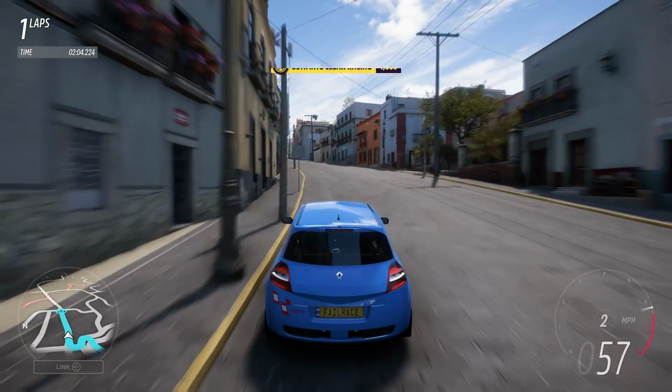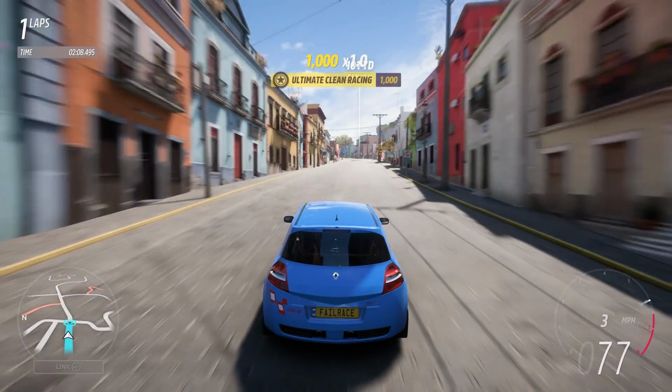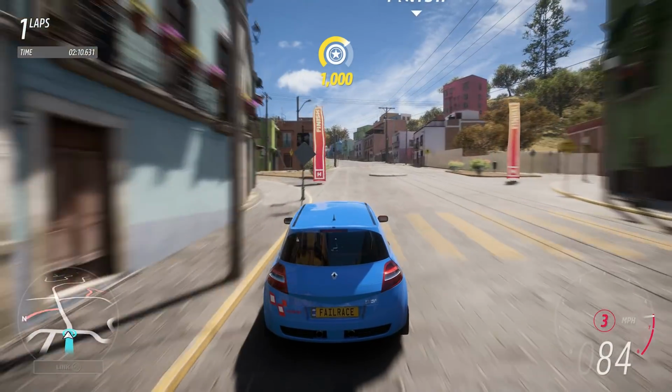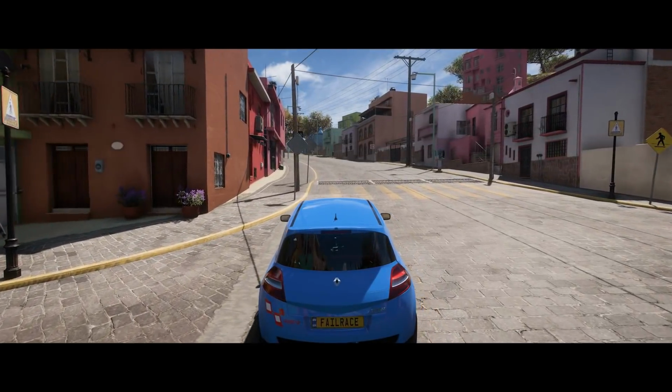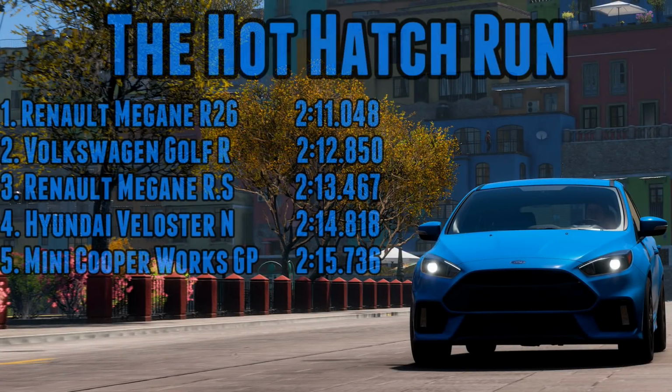Now it's just the acceleration up the hill for them again. Try and get as much speed out of the vehicle as possible. Again, considering it's not got the most power, it's doing a good job of making the most of what it does have. It's across the line at 2:11.0 for the Renault. Is a very, very good time indeed. That will put the Megane to the top of the table.